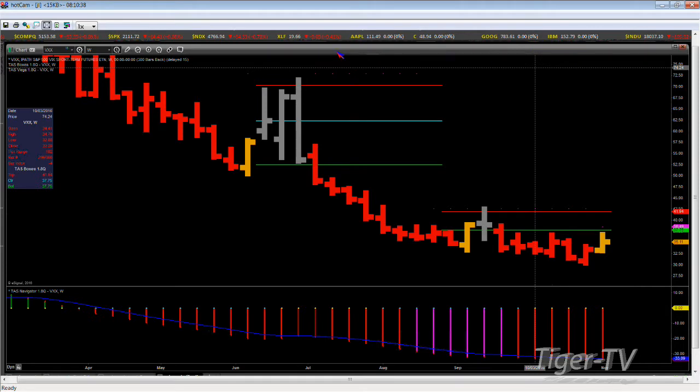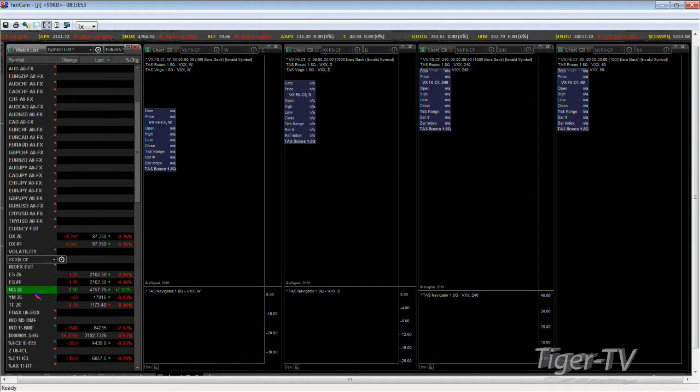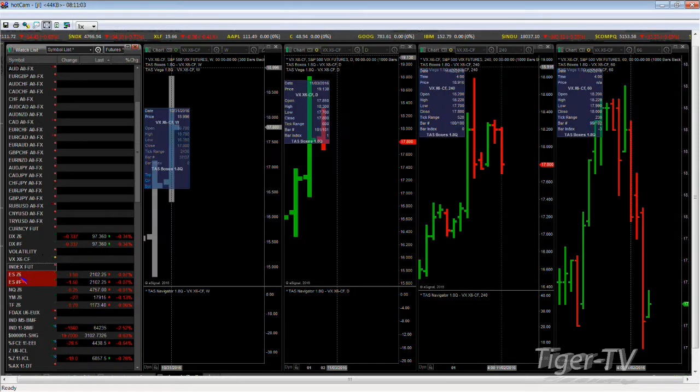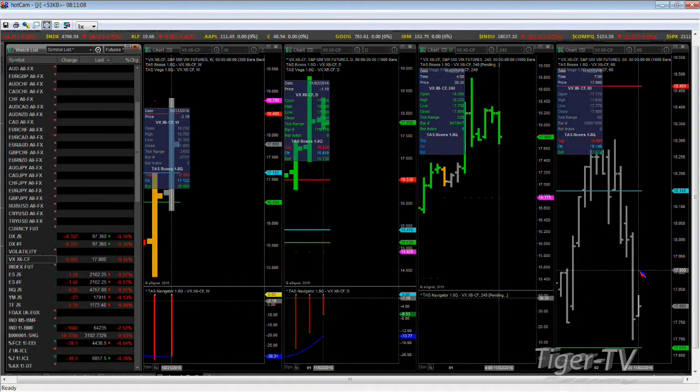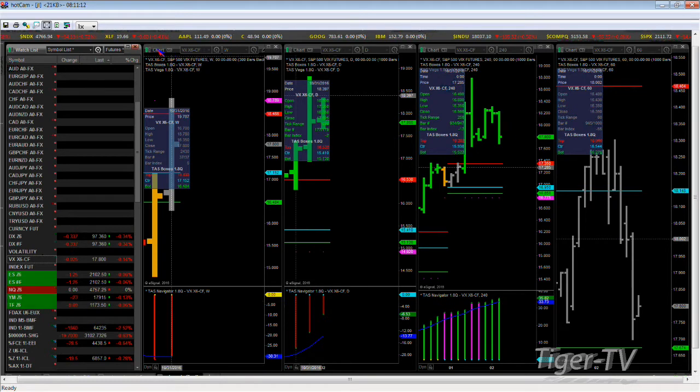Let me see if I can get the right contract up here. Darn it on the VIX. Sorry guys, trying to get my fat fingers adjusted here. Let's see here. Here's the futures contract.